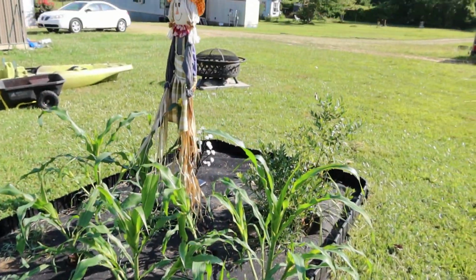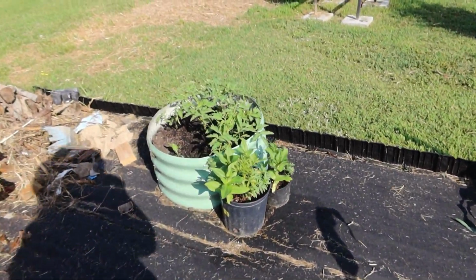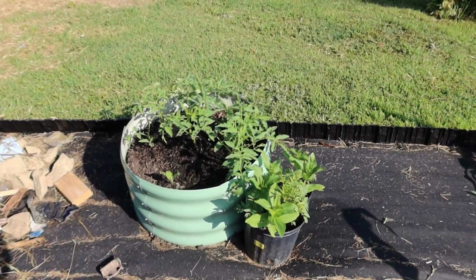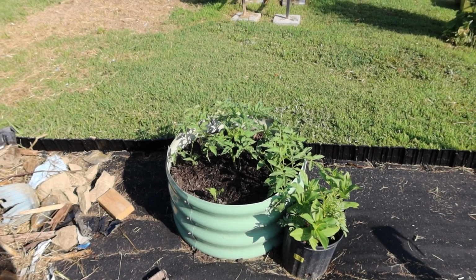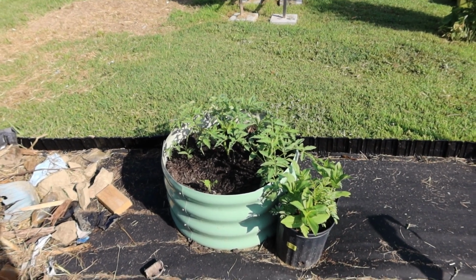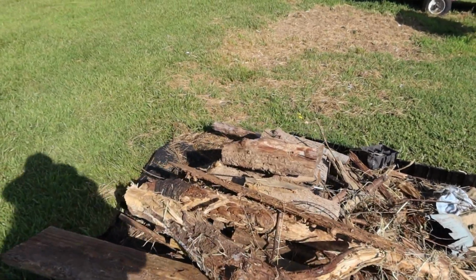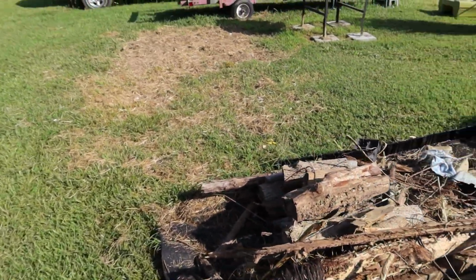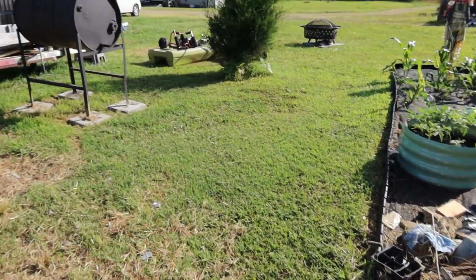But those are getting tall. I've got my little scarecrow out here just for fun. We got some tomatoes right there. I know they're growing really close together, but it should be all right. Probably we'll just get a few, you know. They won't get as big because they're closer together. But that's okay because we've got plenty of those.